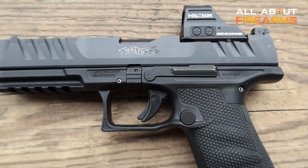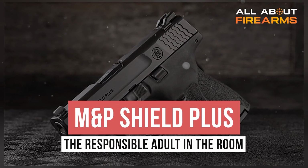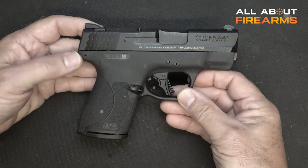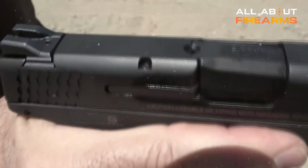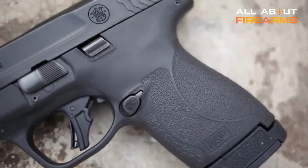You carry the PDP because you don't follow trends. You overanalyze them. Number 8, M&P Shield Plus, the responsible adult in the room. If you carry the M&P Shield Plus, you probably alphabetize your spice rack, file your receipts, and remind people to hydrate. This is the gun of the practical patriot. Not flashy, not loud, just quietly effective, like a dad with a torque wrench in a college fund.